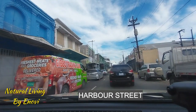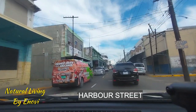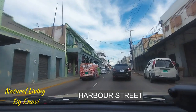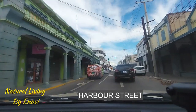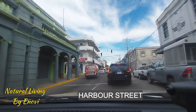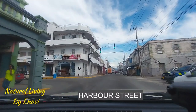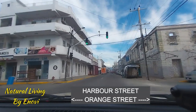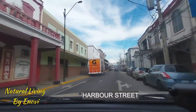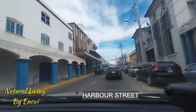The road is usually congested morning, afternoon and evening. Everyone drives here, coming from out of town and everywhere. We have some clothing stores too, we have furniture stores. We have the Orient Express Chinese restaurant on your left. We have Domino's on your left, Juicy Patties on your right.